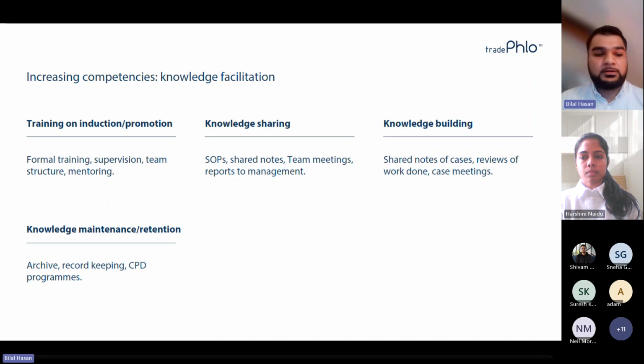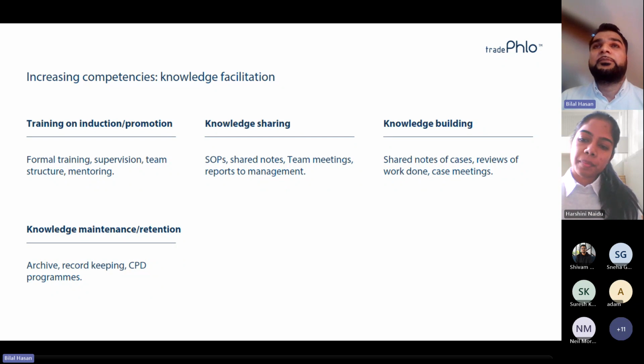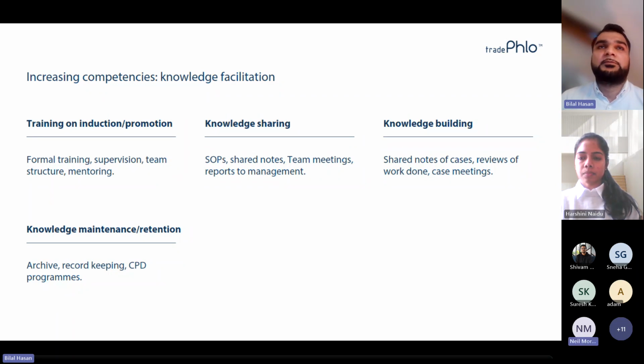And we extend that to our users, our customers also, where we share the knowledge that we build within the team. A lot of our existing customers are comfortable with just picking up the phone and asking questions or doing screen shares, and we simply take them through the knowledge repository that we built on the system itself, on tradePhlo, on the application, but also the experience that we've developed between the team. And that has helped a lot.